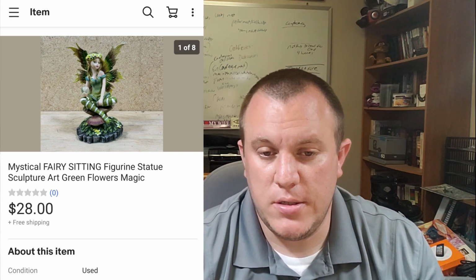I bought a bunch of fairies and different Disney statues and all kinds of figures and stuff like that. This is one of the smaller ones. It sold for 28 shipped.